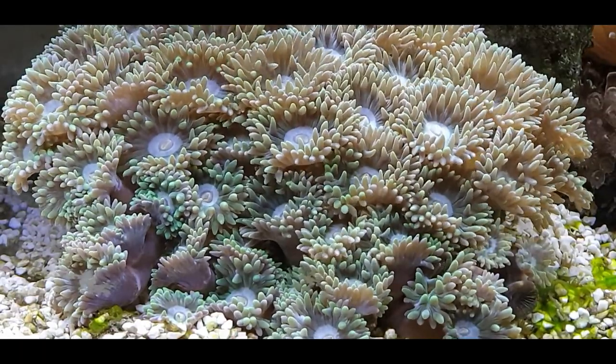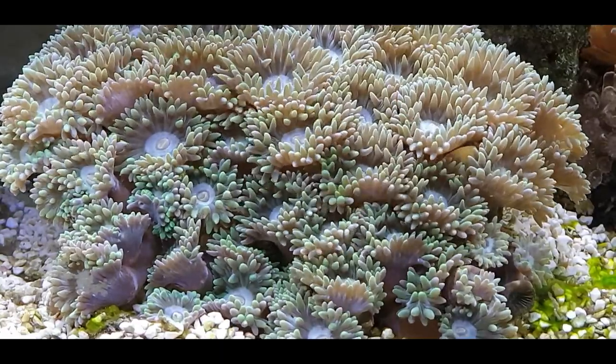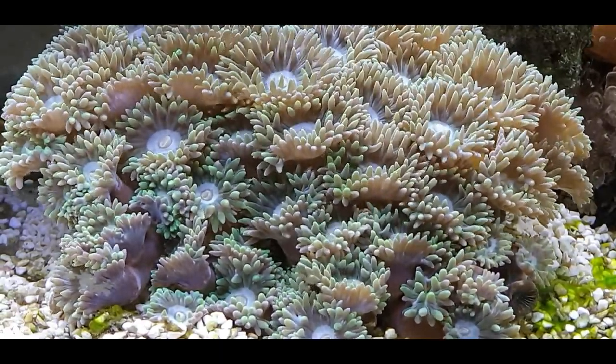So I think what I'm going to do is I'm going to put the other filter on now, put the blue lights on, and we'll have a little look around the tank to some music. And I'll just show you how these things look under the actinic lights of a nighttime.